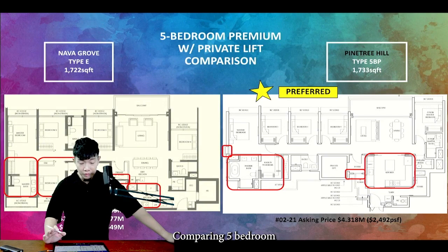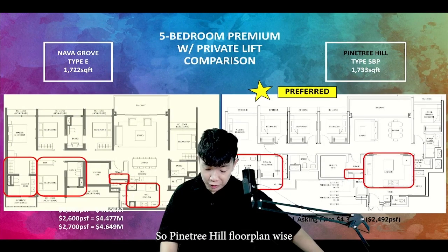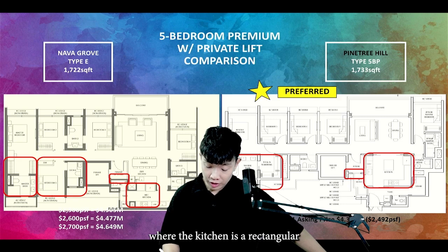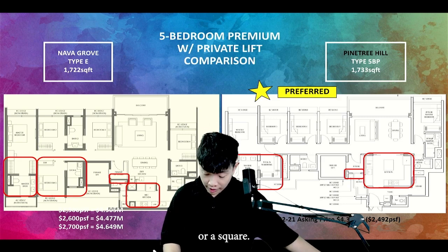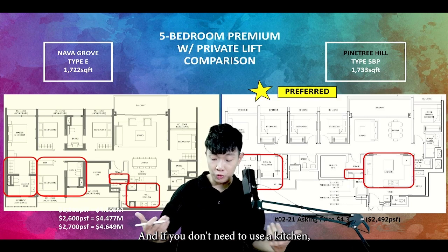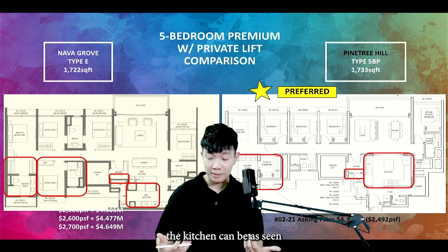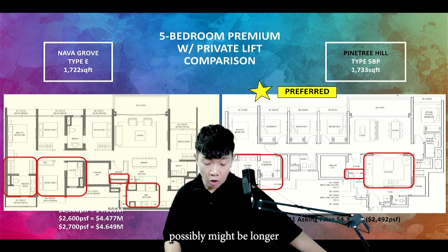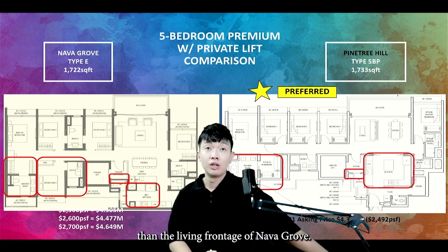Okay, comparing 5-bedroom Nava Grove and Pinetree Hill. So Pinetree Hill, floor plan wise, they are quite similar to the 4-bedroom where the kitchen is a rectangular or a square. And if you don't need to use the kitchen it can be a seen part of the living and dining. So the landscape living, dining, possibly might be longer than the living frontage of Nava Grove.